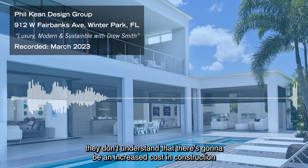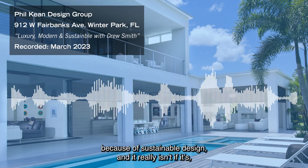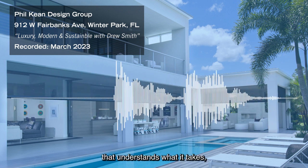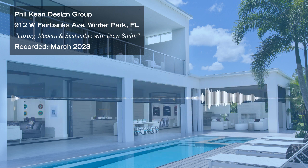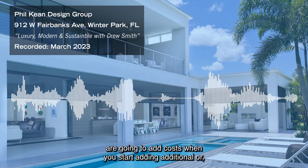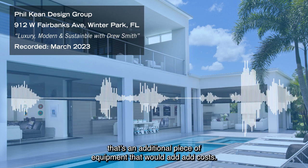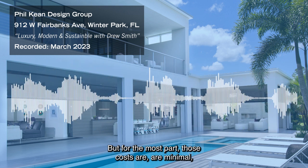Also, they don't understand that there's going to be an increased cost in construction because of sustainable design, and it really isn't. If it's designed from the beginning and working with a design team that understands what it takes, it usually doesn't cost any additional money to add a lot of these features in. There are, of course, some features that, yes, are going to add costs. When you start adding additional filters or HEPA filters or things of that nature in the house, yes, that's an additional piece of equipment that would add costs. But for the most part, those costs are minimal.